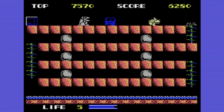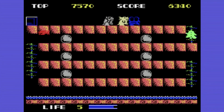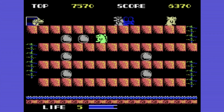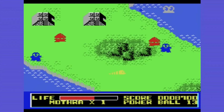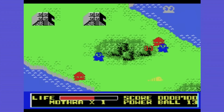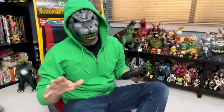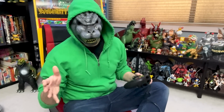You're looking at one of the earliest Godzilla video games ever made, Godzilla-kun. This was a game for the MSX, along with this Mothra video game called Monsters Fair. I've got some things to say about Godzilla-kun and Monsters Fair.